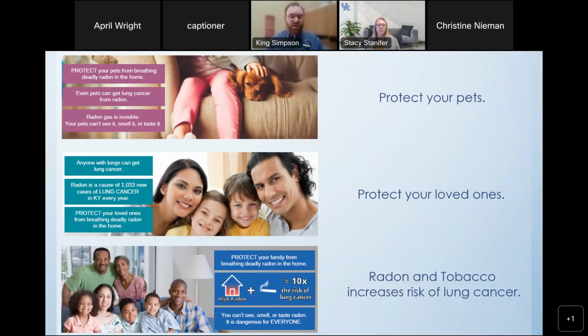Okay, this is probably our most recent marketing piece that we've done. It's a series of bookmarks that the university created and distributed to each one of the project coordinators. So on the back is a consistent message about radon testing. It's easy, and these kits are available at the library at no cost. I'm encouraging folks to check those out.